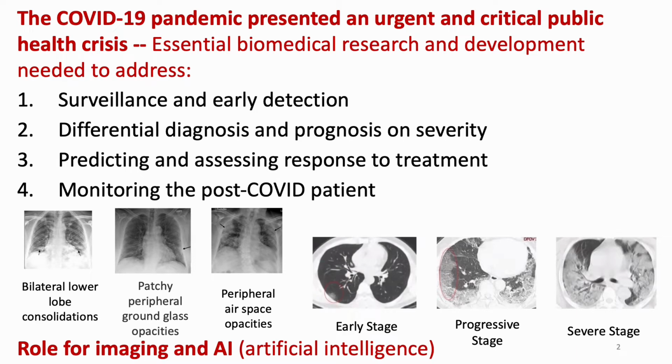The COVID-19 pandemic presented an urgent and critical public health crisis. Biomedical research was needed to address surveillance and early detection of COVID, differential diagnosis and prognosis on severity of the disease, predicting and assessing response to treatment, and monitoring the post-COVID patient. The question is, what is the role for imaging and AI in addressing those needs?